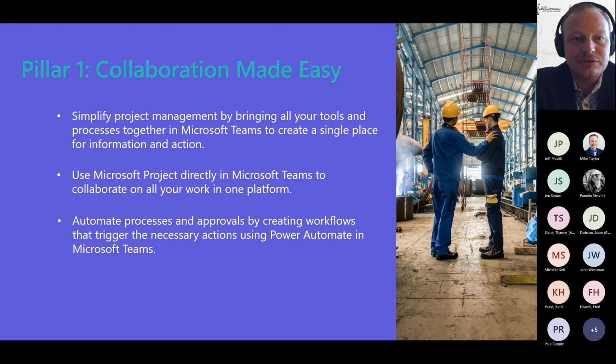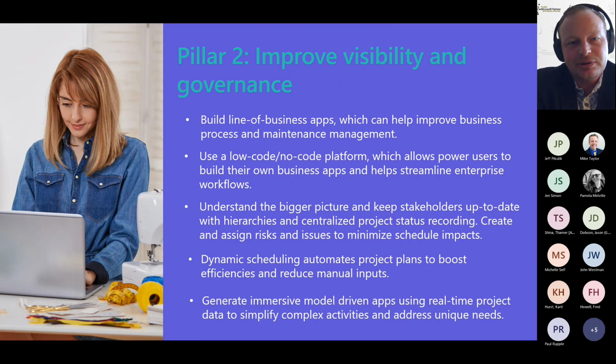Well, the way we do that is we combine these tools with Power Automate, and we do it all in Teams. Second pillar is improving visibility and governance. Manufacturers don't want to simply adjust to a digitally transformed industry. They also want to drive improved business outcomes. That's why we're here. To achieve this, you need to empower your workforces with tools and solutions that integrate people and processes, such as building line of business apps, which can help improve business process and maintenance management.